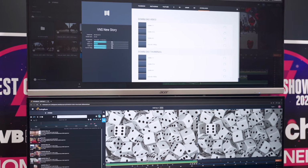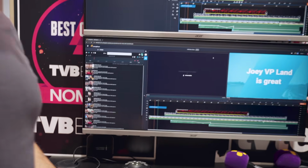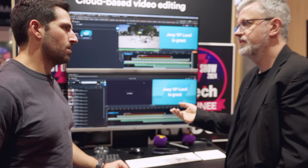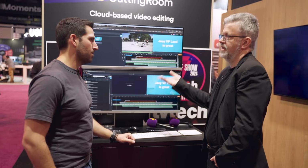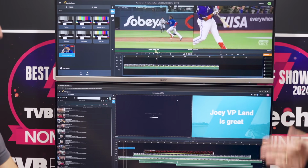Now, it is lacking some other features you might find in some other more powerful editors like text-based editing or bringing in LUTs or having a proxy workflow. But they did say they are bringing that, it's on their list to add. So if you are interested and patient, then features like that will be coming.